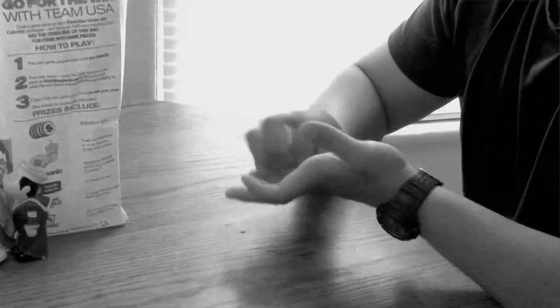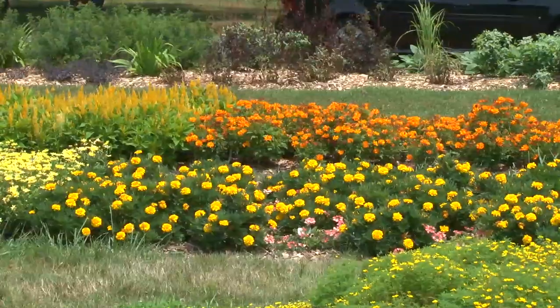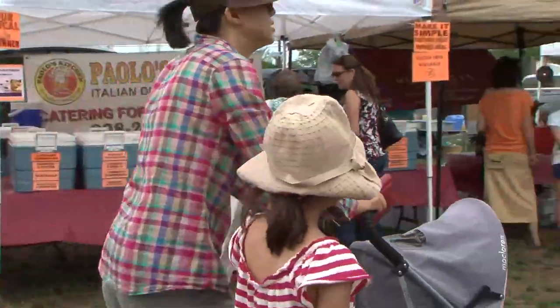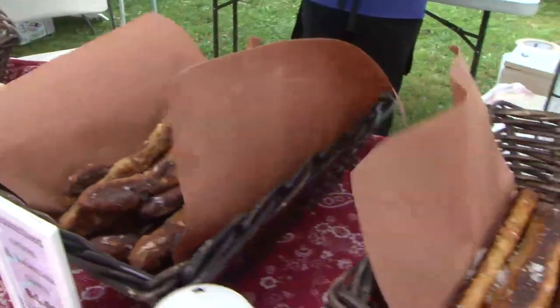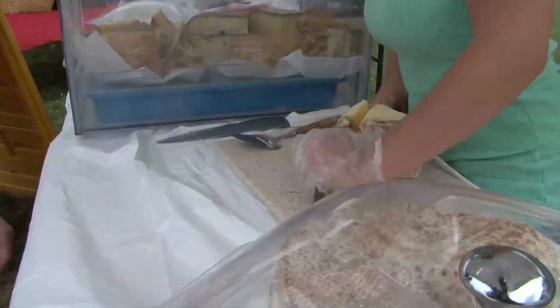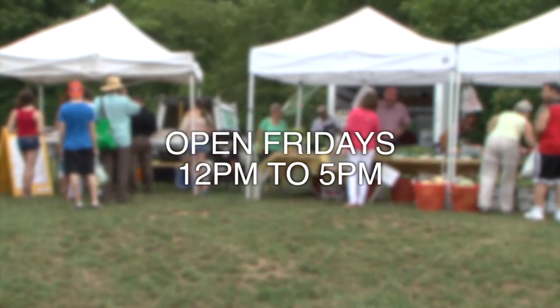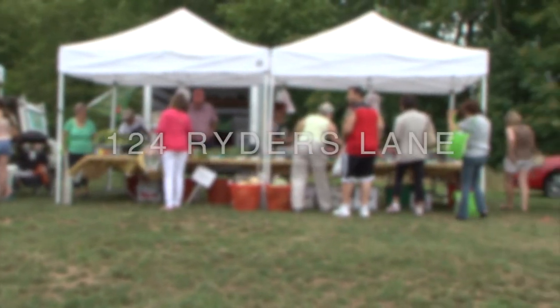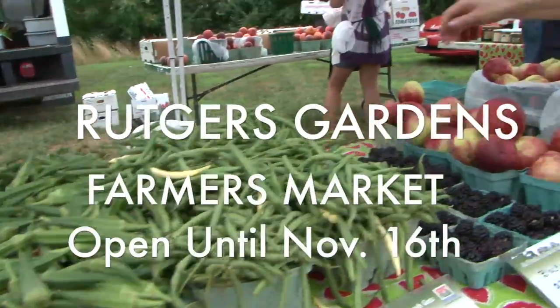The average college diet can be overwhelmingly lacking in nutrition. Luckily for Rutgers students, every Friday until November 16th, the Rutgers Garden opens up its farmers market to locals who want to enjoy it. You can take a bite out of Jersey fresh produce, baked goods, meat, cheese, wine, and so much more. The farmers market is open on Fridays from 12 p.m. to 5 p.m. and is located on 124 Riders Lane. The food is fresh and healthy, so what are you waiting for?